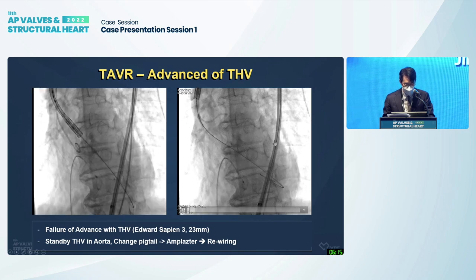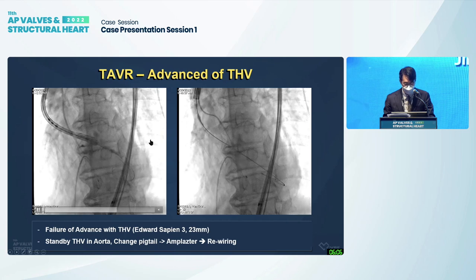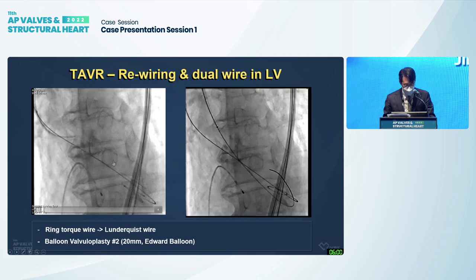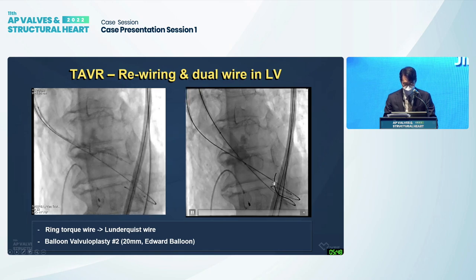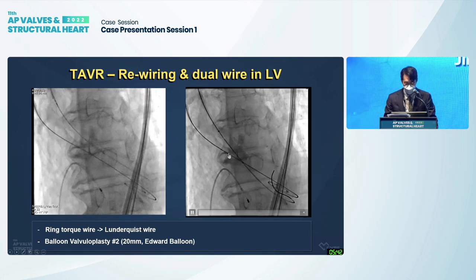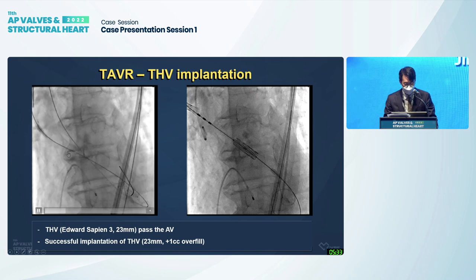So we changed the strategy. We cut the TAVI valve and pulled it back and stood by at the aorta, and exchanged the pigtail catheter for an MP catheter and tried rewiring. Fortunately, wiring was done and we changed the wire to the Runthrough wire. You can see the dual wires in the LV, and balloon valvuloplasty a second time with a 20 millimeter balloon was successful. After that, the TAVI valve could pass the aortic valve easily.